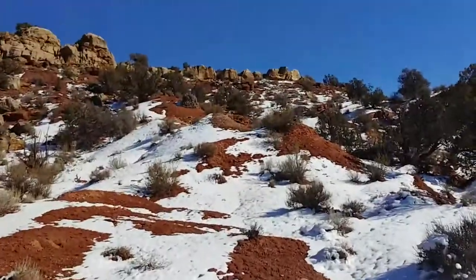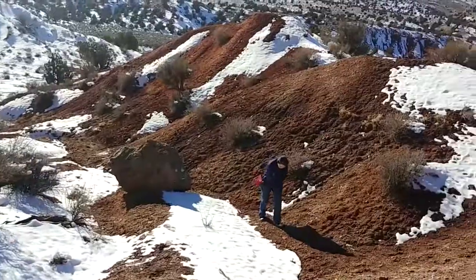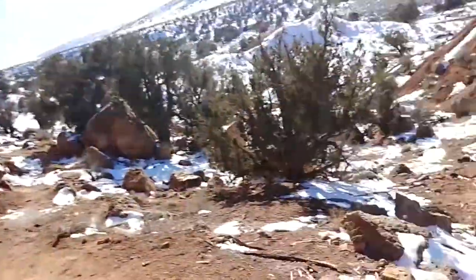All right, so the worst part about hiking this in the snow is we're not entirely sure where the trail is. I don't know, kind of just looking for the petroglyphs somewhere up there. All right, we found the trail. Right here.